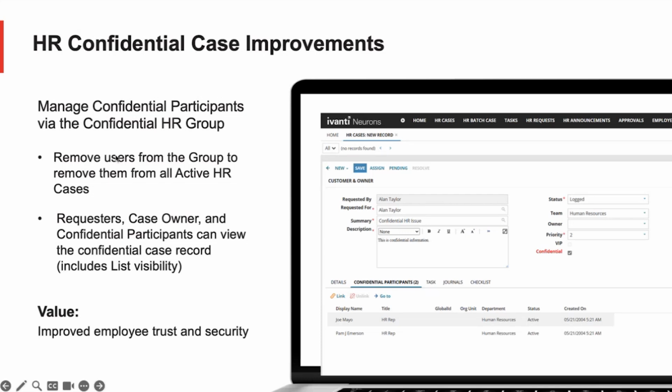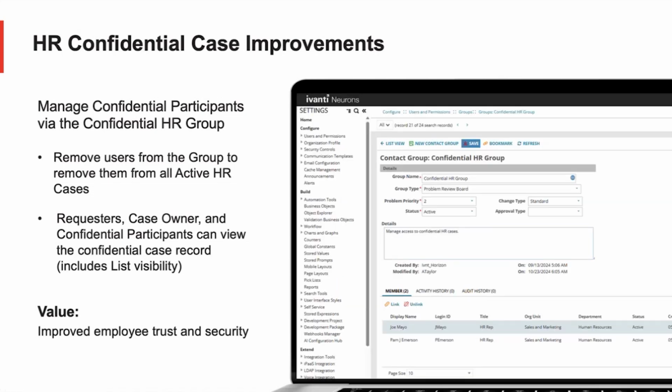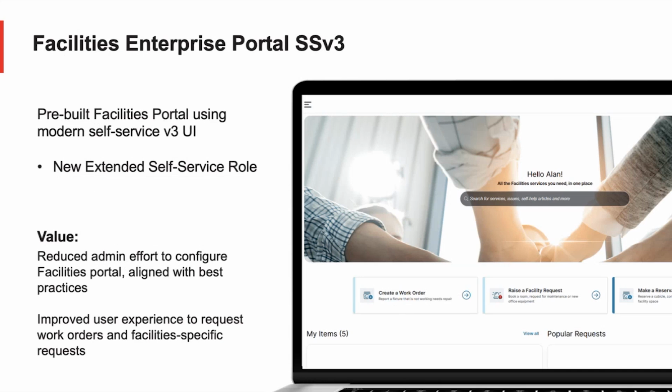So we made some further refinements around what happens if you remove users in that area, and how that is handled. And then we continue to build out sample portals or sample landing pages for the LOB areas as well. So in the last release, we delivered a pre-built HR portal. In this release, we delivered a pre-built facilities management portal, right? So that you can use that as a starting point for building out your self-service UI v3 experience for these different line of business organizations, right?